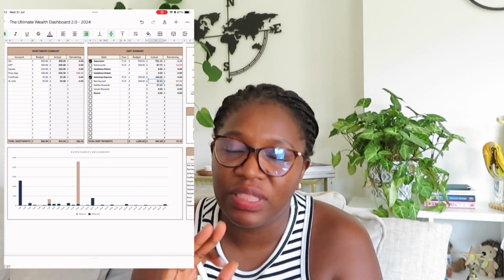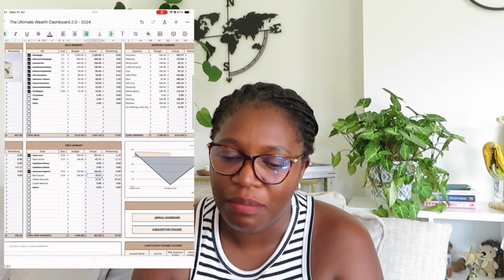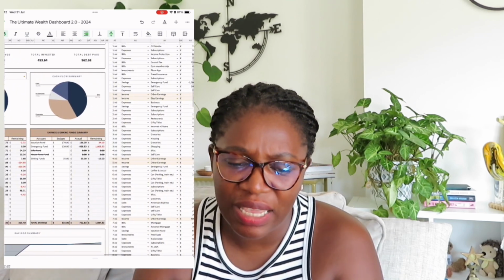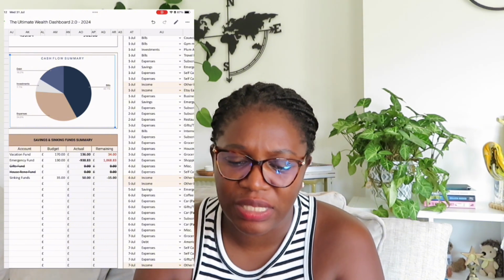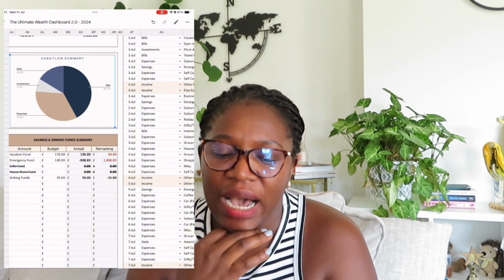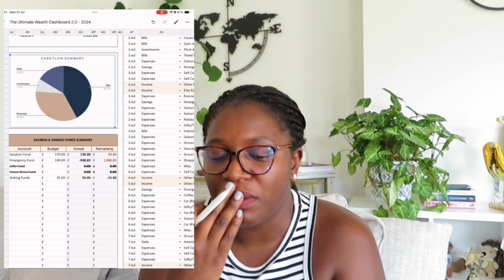But yeah, so that is where my money went in the month of July. I'm quite surprised. If I look at this summary flow chart, it's telling me that in terms of my bills, I sent 42% of my income towards my bills.